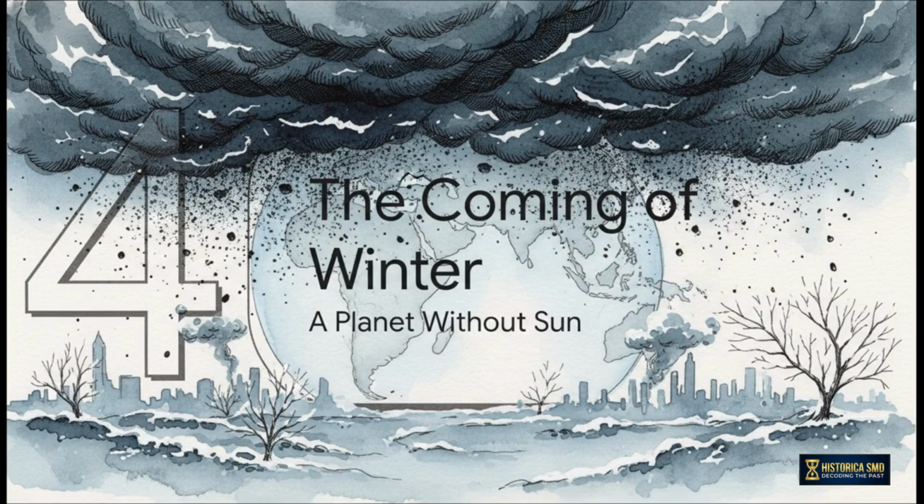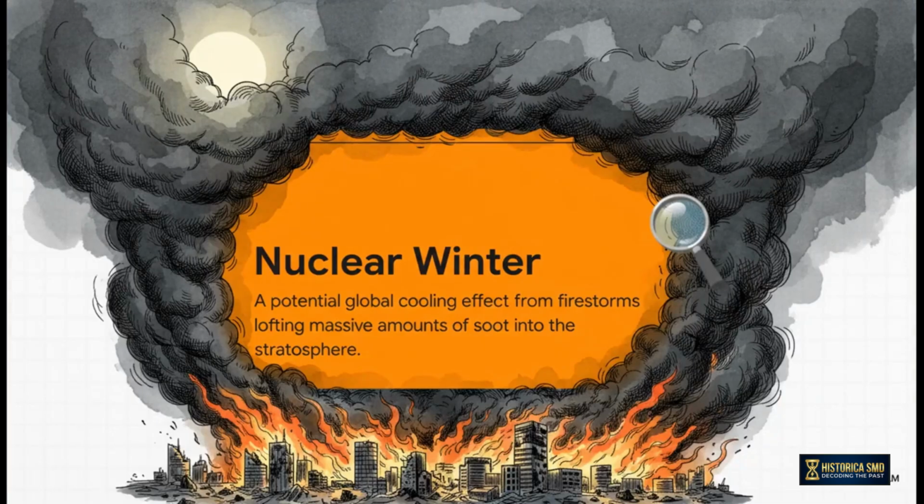So far, we've really only been talking about what one bomb, or maybe a limited attack, could do. But what happens if a regional or even a global nuclear war breaks out? Well, the consequences scale up to a level that's hard to fathom. We're no longer talking about destroying cities. We're talking about changing the climate of the entire planet. And this brings us to the concept of nuclear winter.